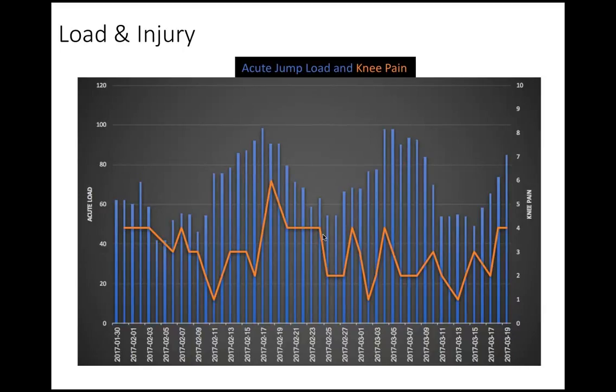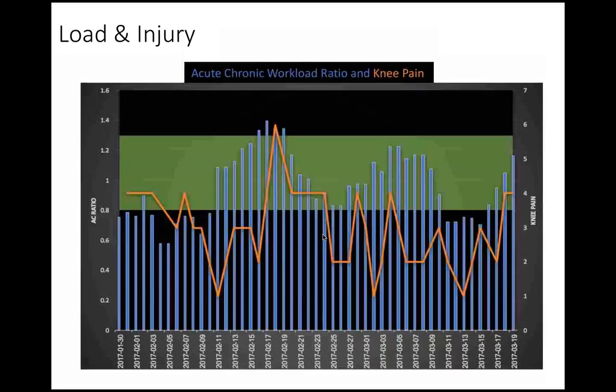Over time, this now looks at our acute jump load. So are we gradually increasing or gradually decreasing? And here we kind of see that we did. We gradually increased that jump load up. We saw the spike go up. And even though we had some high days later on, you don't see that increase in pain. And you don't see it maybe because our averages weren't that high. So one-offs maybe aren't the issue, but maybe it's the chronic, or the ability to do that over time, that's really going to cause the pain.